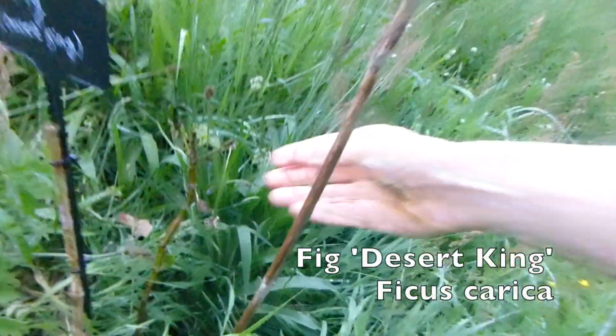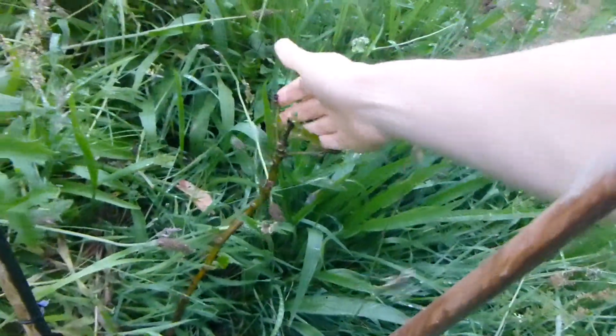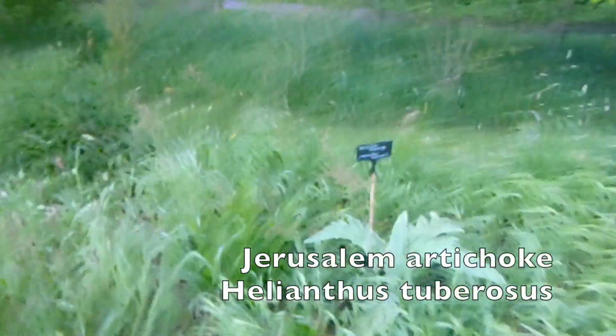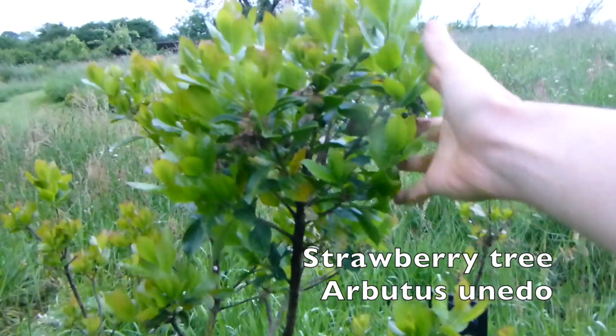Oh, hello fig. Still quite small. You've been there for 3 years, haven't grown, but at least you're alive. Globe artichokes. Jerusalem artichoke. Strawberry tree. It's a lovely one.